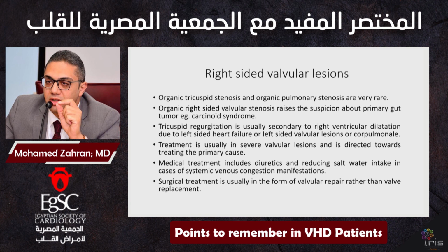The medical treatment includes diuretics and reducing the salt and water intake in cases of systemic venous congestion manifestations like ascites and lower limb edema. Surgical treatment is usually in the form of valvular repair rather than valve replacement.